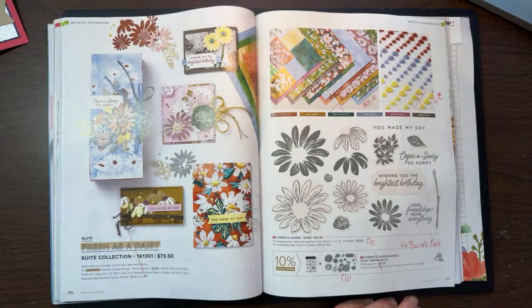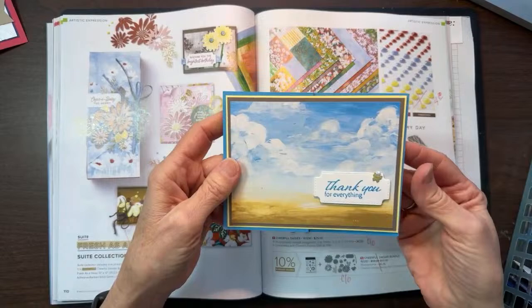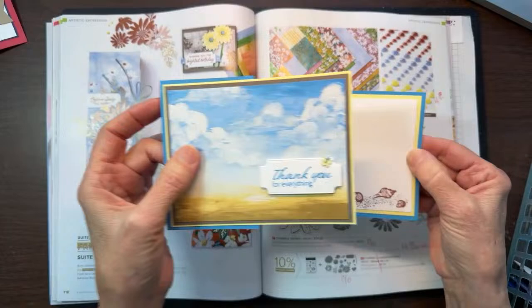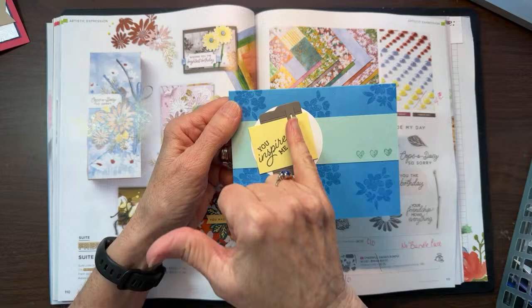But let me show you some of the cards that were made with that paper. I did a video on it. You have the Thank You for Everything, so that is a card. Actually, it's a Z-fold card. Then let me see. Oh, look, this was the crafting one I was telling you about, the one that carried over with all the crafting pieces. Look, it's our little card cutter. You just slide that little piece. That did carry over, thankfully.